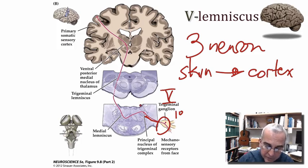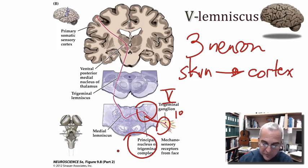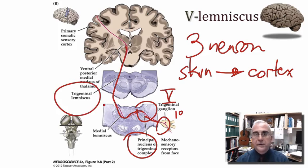At that level, we find our second order neuron, which resides in a nucleus of the trigeminal complex called the principal nucleus, or the chief sensory nucleus. The second order neuron grows an axon that crosses the midline and ascends the remaining divisions of the brainstem, the upper pons and the midbrain, and enters the ventral posterior complex of the thalamus. This pathway we call the trigeminal lemniscus, and it essentially forms near the medial edge of the medial lemniscus, and I'll show you that in just a little bit.